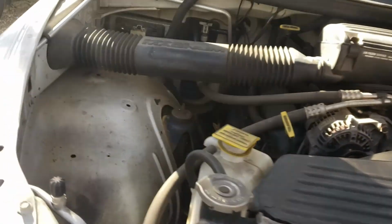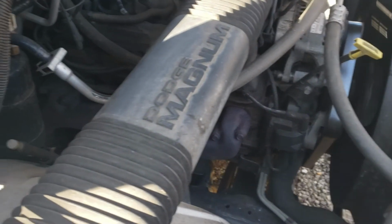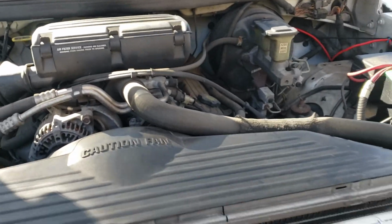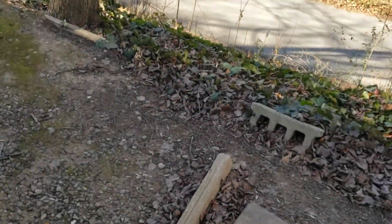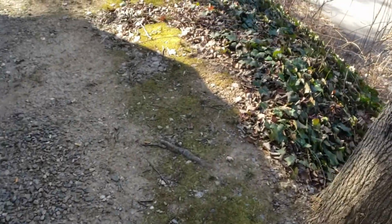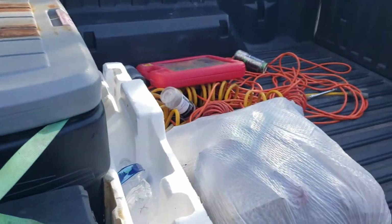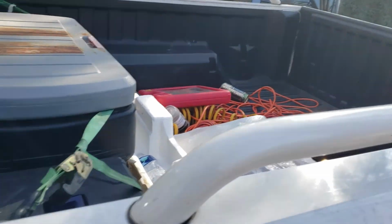And, you know, I've done little to it. Just basically normal maintenance is all I've done in all the miles that I've put on it. As far as the air filter goes, there is a K&N reusable filter in there. Like I said, I use it as a work truck, so I've got tools and an air line and stuff like that.